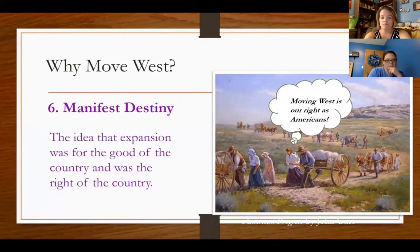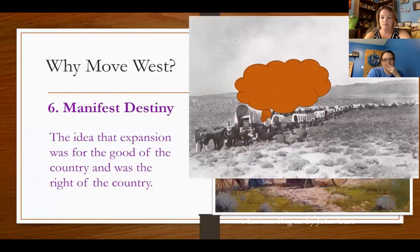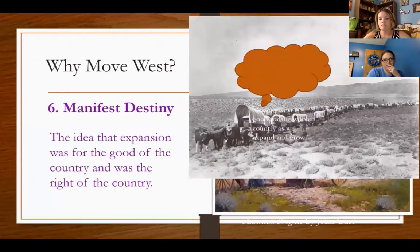Manifest destiny is an idea that expansion was for the good of the country and was the right of the country. And people took this idea of manifest destiny, and it was motivating them to pack up their belongings and head west for the good of America and the good of themselves. Moving west is good for the whole country as we expand and we grow.